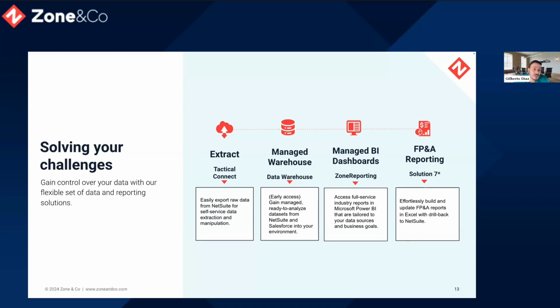Lastly, I wanted to talk about Tactical Connect. And Tactical Connect is for that raw data extract. It is our lightweight, no code, configuration based tool that allows you to control what data you want extracted from NetSuite and at what cadence. Now, for this tool, you will need to dedicate time and resources to do the hard work that we do around the ETL processing, but that could be custom for you.